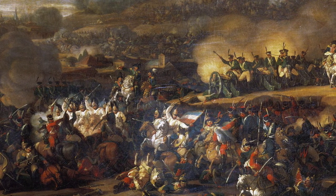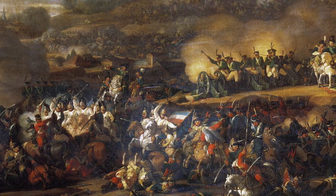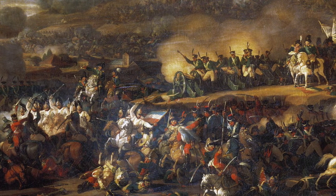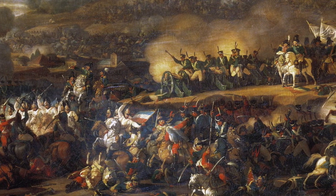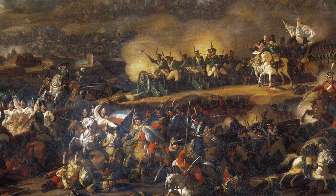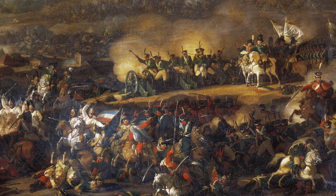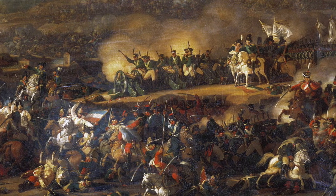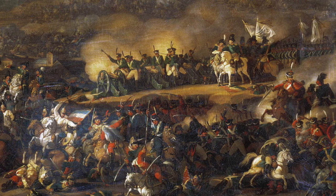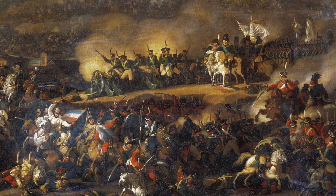The Battle of the Nations was fought between France and their German allies against a coalition of Russian, Austrian, Prussian, and Swedish forces. About 500,000 soldiers were involved, and at the end of the battle, around 110,000 men had lost their lives, with many more dying in the days after in field hospitals in and around the city.